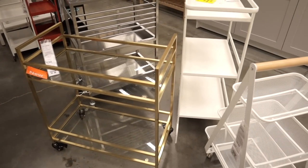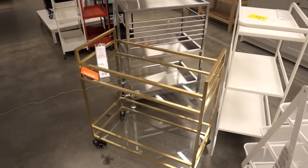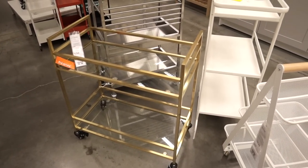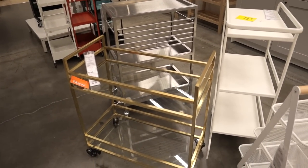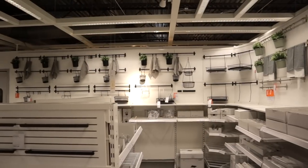These are kind of nice. I know they're supposed to be kitchen carts, but how nice would it be to put your plants on there and have wheels for watering and all that kind of thing. Just easily move things around, and the glass top's easy to clean. I like that.